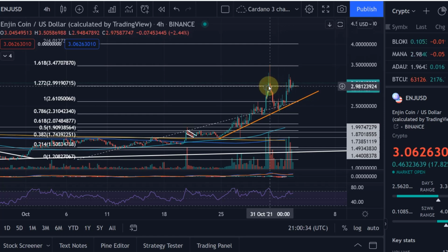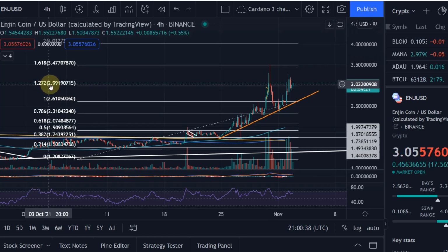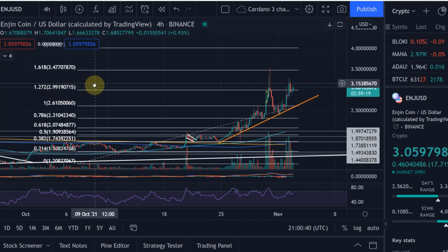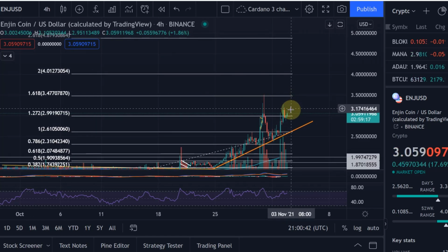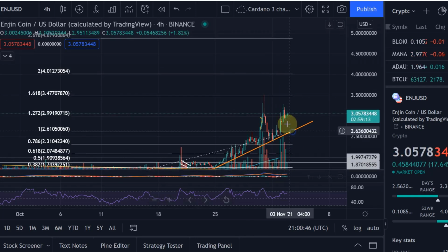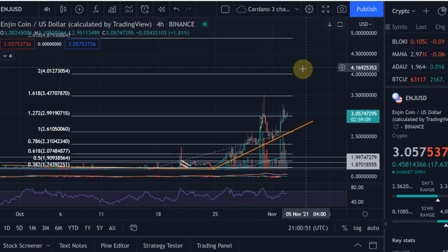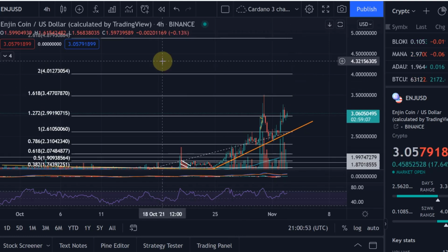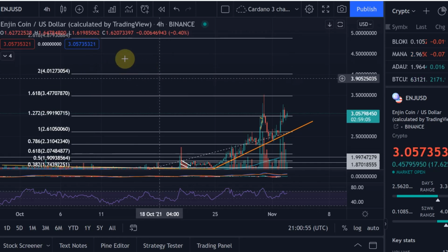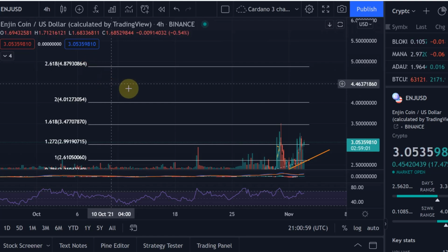Now we are back at the $3 level, roughly, just above the 1.272 extension level at $2.99, pretty much $3. Next target from here, in my view, will be again the 350 level. At the 1.618 we already were there. From there we can then climb to the next level at $4, which is the 200%, which is pretty much the all-time high. And then the next level after that would be 470.87.